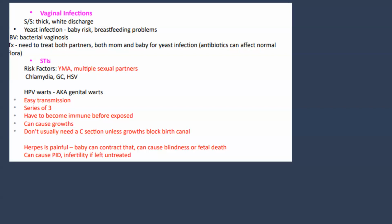STIs, risk factors include young maternal age, maybe multiple partners as well. HPV, warts or genital warts. We have easy transmission, and they have to become immune before being exposed. They can cause growths, and you don't usually need a C-section unless the growth blocks the birth canal. But if you're really, really worried about this slide, I would say just skim over it. If you are curious about other stuff on this PowerPoint, then focus on that more, okay? This is not a priority here, and I promise you this stuff is on later exams, okay?